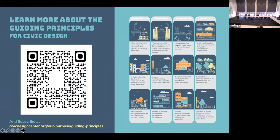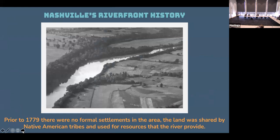So here's my turbo history, and I know I'm not going to do it justice. There's a ton of really interesting history. I tried to encapsulate as much as I could in this. As far back as I could trace, before 1779, a few different Native American tribes utilized this area, sharing resources amongst a few of them. Sioux and Cherokee, I think, were prominently noted, and there were a few others.